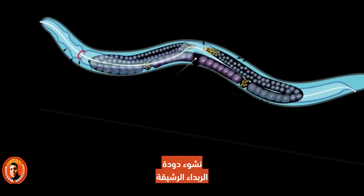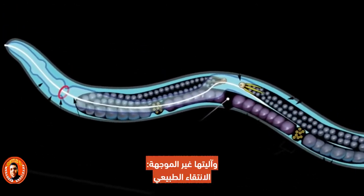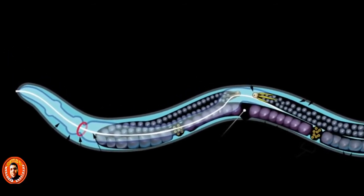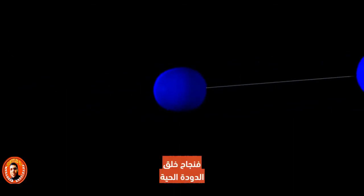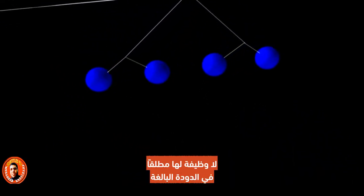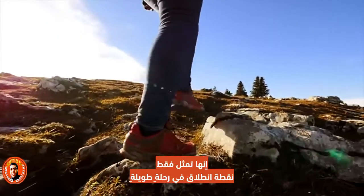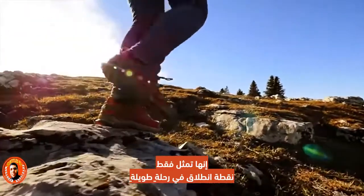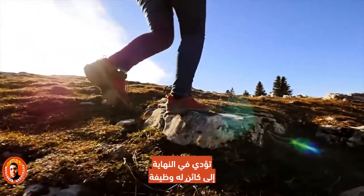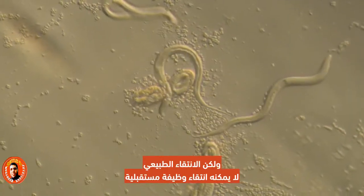The developmental process of C. elegans poses a mystery for modern Darwinian theory and its undirected mechanism of natural selection. The successful creation of a live C. elegans requires many intermediate cell divisions. Yet the temporary cells created by these intermediate cell divisions play no functional role in the adult worm whatsoever. Instead, they merely serve as stepping stones in a long journey that will eventually reach a functional organism at its conclusion. But natural selection can't select a future function.